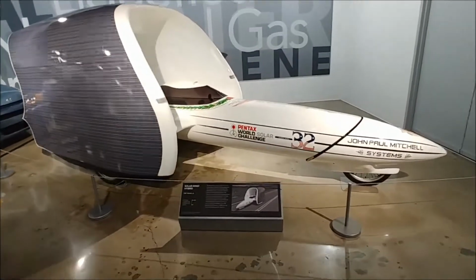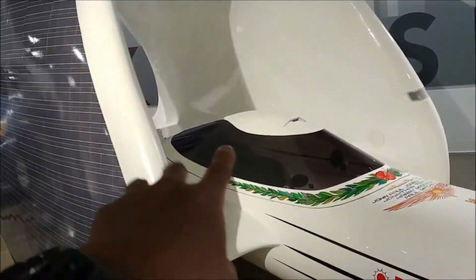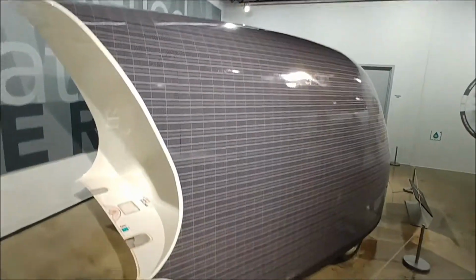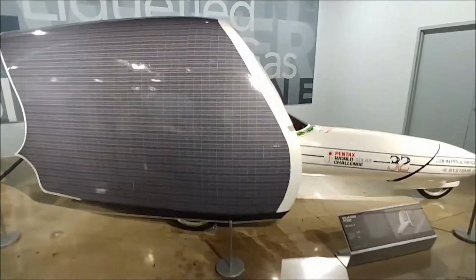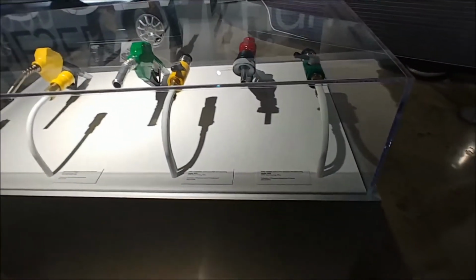Pretty dope. So it was saying here that this arch provides propulsion when the wind blows through it. I guess it pushes the car along. It's kind of like a sail or something. It's pretty cool. So this whole hood type thing, that's why they call it a hybrid. It's powered by the wind and powered by the sun. It's cool, 1987 technology.